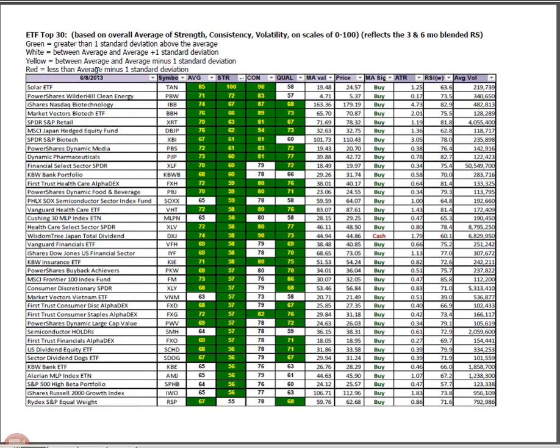Little change among the big winners in the ETF top 30. This is out of the database of 1,500 that we look at. Dominated by the winners from last week: still clean energy, solar, biotech, retail, more biotech, with financials sneaking in.